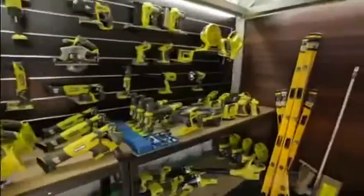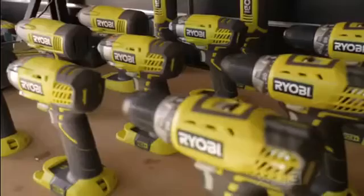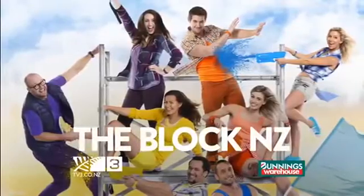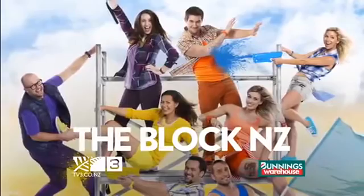Coming up, they've found their houses, they've found the amenities, but what they haven't discovered is where they're going to sleep. It's going to be 0 degrees tonight. It all starts now.